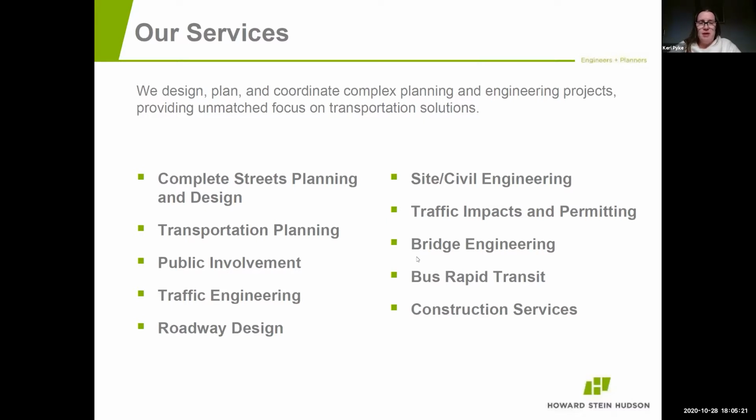So we like to say we take projects from planning, which is what we're doing now, all the way through construction. And we always are very proud to see our projects get finished and to see the difference that they make for communities such as yours.